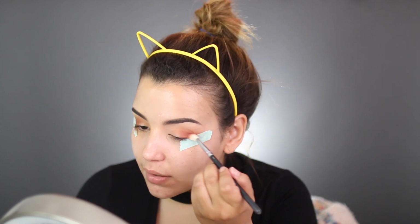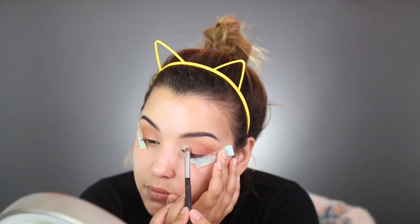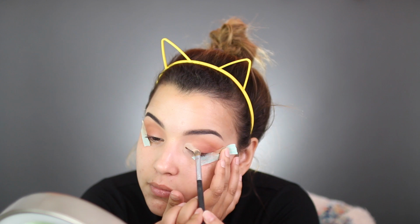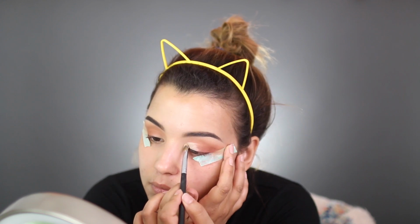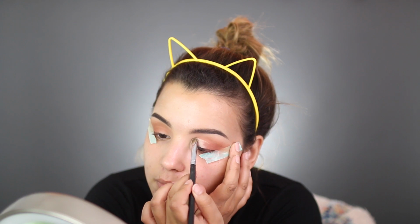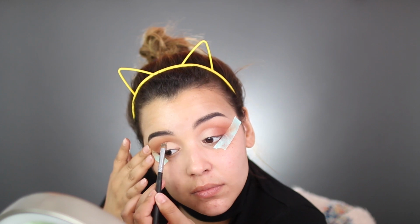Yeah, the NYX one is definitely a little bit more of a brighter sienna. I am just going to carve out some lid space with a little bit of concealer, and this is the Wet n Wild Photo Finish Concealer. And I'm just gonna do the same thing with the other side, and I'm using the Tarte Shape Tape over here.